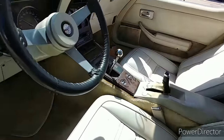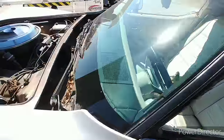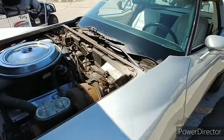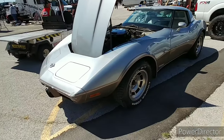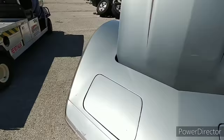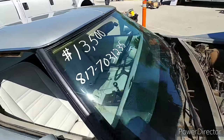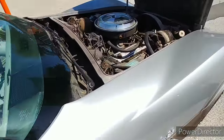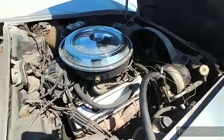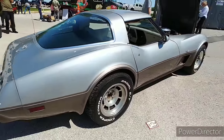So I've got a video coming up of an '82 that someone had junked. An '82 C3 Vet. I ended up getting the wheels off of it. Somebody put weld star wires on it. Ended up getting them. They charged me $100 for them. I had to clean them up and should make a few hundred on them.